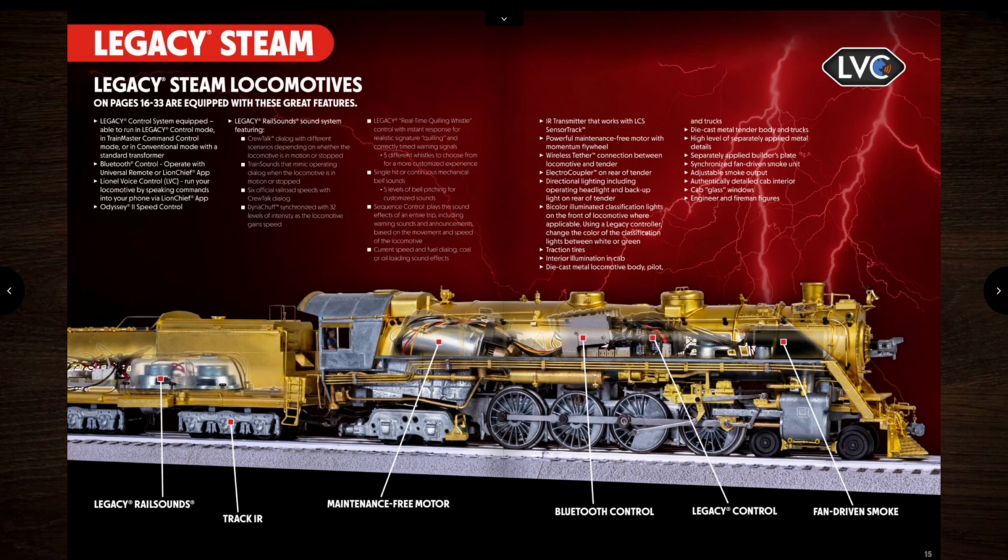All Lionel Legacy locomotives are equipped with the fan-driven smoke unit, the Legacy control, the Bluetooth control, the maintenance-free motor, the track IR, and the Legacy rail sounds. Now, the cool thing about the Legacy control is it works with your conventional, it works with your TMCC, your Cab 1L remote, your Cab 2, and the new Cab 3 coming out.